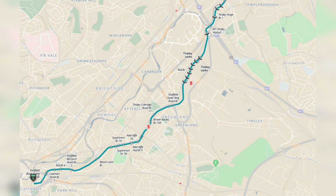So we're starting off here at Victoria Quays, and we're going to walk the 4 miles or so out to where the canal meets the River Don, just past Meadowhall. So we're starting in the bottom left corner, and we're following the canal all the way up to the top right of this map. So it's a slightly longer video than I usually do, so stick with me, because we've got some Grade 2 listed buildings and bridges, as well as the usual canal things and canal locks. And we've also got some disused railway things and some stations and even an old goods shed.